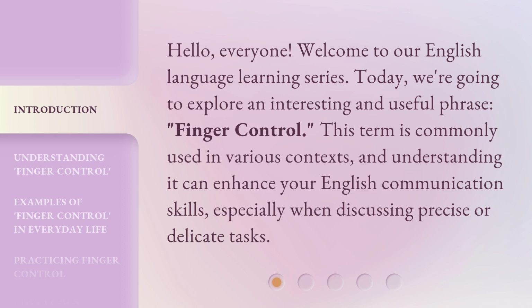Today, we're going to explore an interesting and useful phrase, finger control. This term is commonly used in various contexts, and understanding it can enhance your English communication skills, especially when discussing precise or delicate tasks.